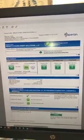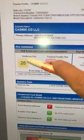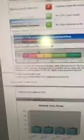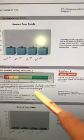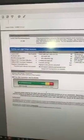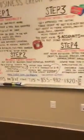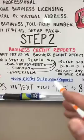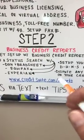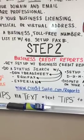Okay, so let me show you why this is important. We already looked at this. Remember, guys, you can have a failing business credit score. You can be looked at on the verge of filing bankruptcy, even when you have absolutely no credit established. So if you go to creditsuite.com/reports, you're able to do a free search, and the free search will show you if a business record is established or not. I will show you what this looks like.